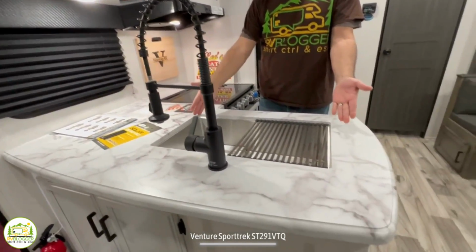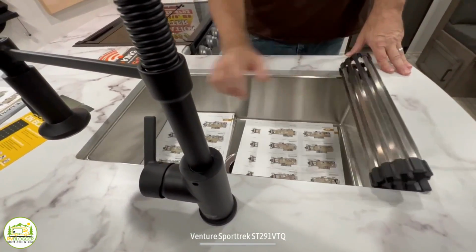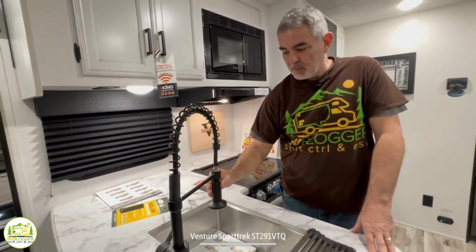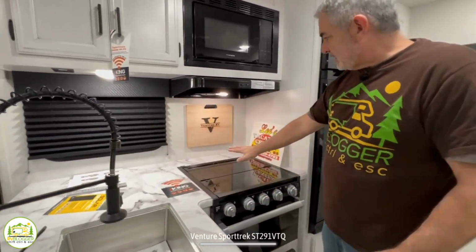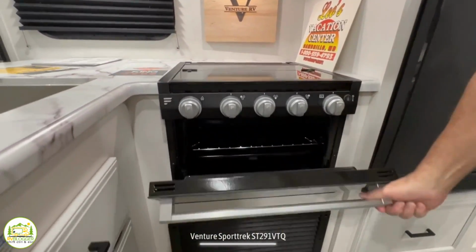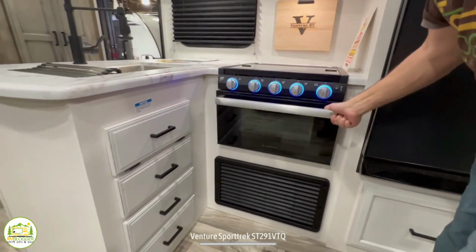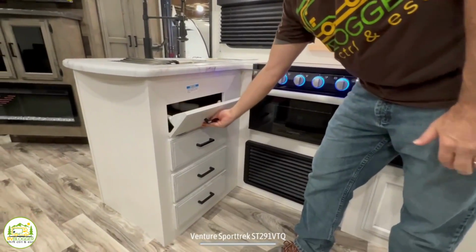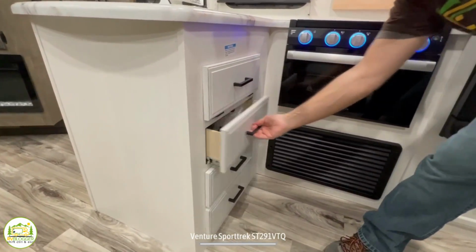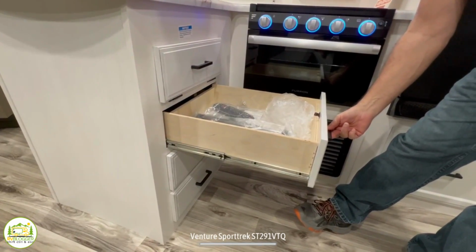It's got a very nice single bowl, deep rectangular sink, beautiful faucet overhead, which also serves as a sink sprayer. And then, of course, next to that, we've got a 3-burner stove with a real oven down below. And of course, all the knobs light up, so that's a nice, cool looking feature. You got a little spot here for your soap and maybe a sponge. And then below that, you've got 3 full extension drawers for all of your kitchen utensils.